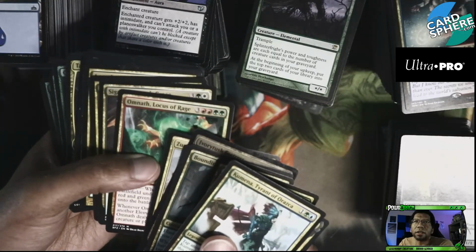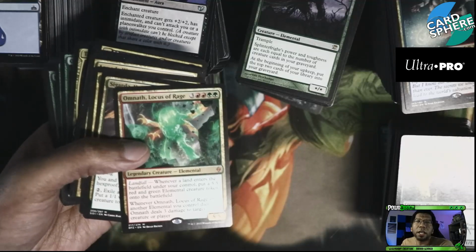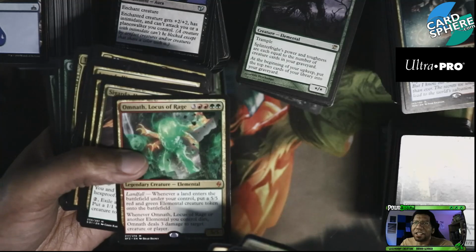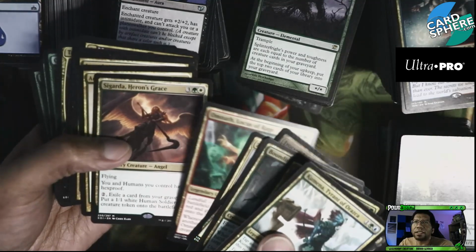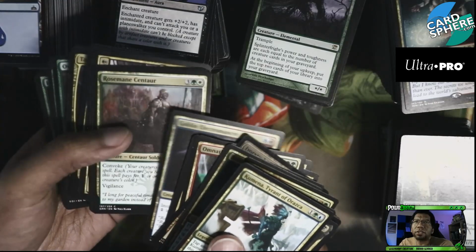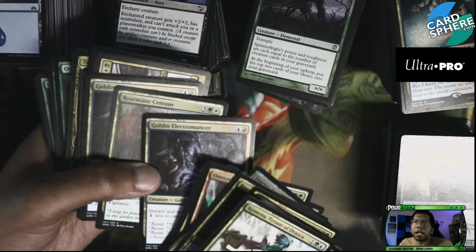What else is in here? Ooh, Omnath. A more balanced Omnath, mind you. But Omnath. This is one that I think people are really going to like, too. That's a good one. Sigarda's cool. Armada Worms. Yeah, this whole pile is actually pretty decent. I mean, there's Electromancer. It's a common, but still played.